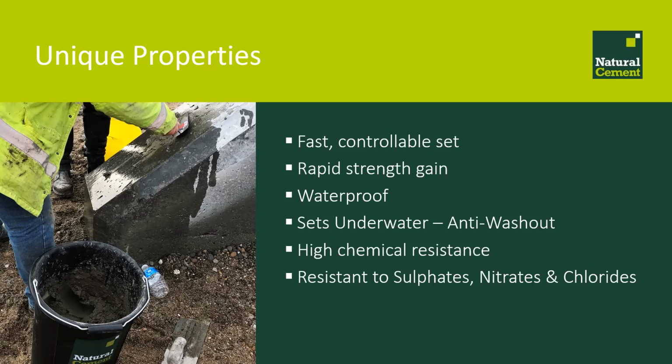Obviously, it's in a tidal area, because the materials set very fast and they get strong very quickly, perfect for installation between changing tides. It can be waves crashing against it just a couple of hours after it's been installed. It's going to be strong enough to hold it in place. Then, obviously, on top of that, it's resistant to the sulfates and chlorides that you're going to be getting in the seawater in the sort of harsh chemical environment as well.